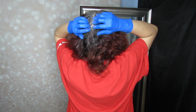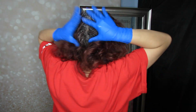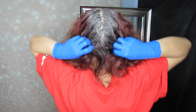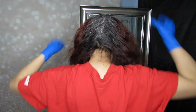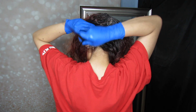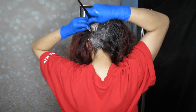And everything is really just like feel. Like I can feel with my fingertips where the color is being distributed. So I kind of know what I'm doing. But of course it doesn't hurt to have somebody with you to help, or at least check it out for you, you know? So I'm gonna, and again, I'm feeling right here. Just like that.